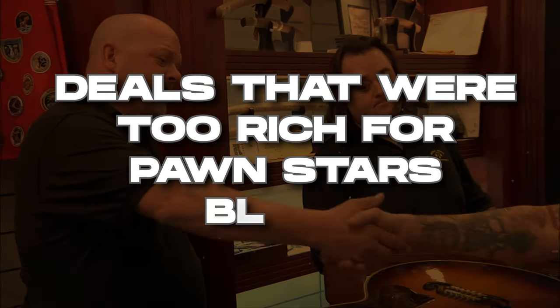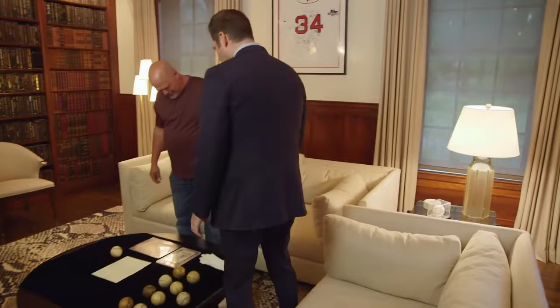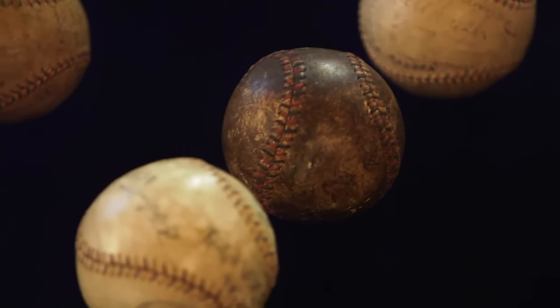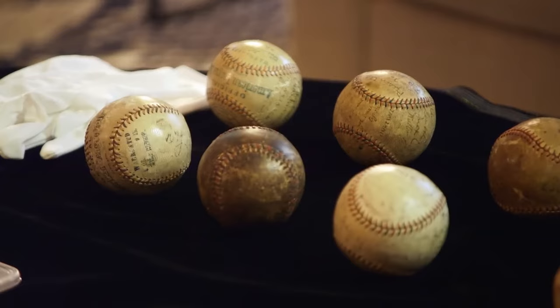Today, we'll show you deals that were too rich for Pawn Stars blood. Red Sox collection, in Boston. A tip from a friend pays off when Rick is shown an impressive Red Sox collection. Rick meets with a representative of the sellers who shows him every item in the collection.